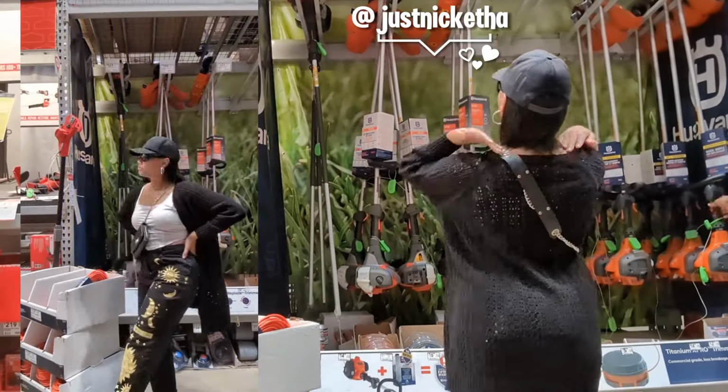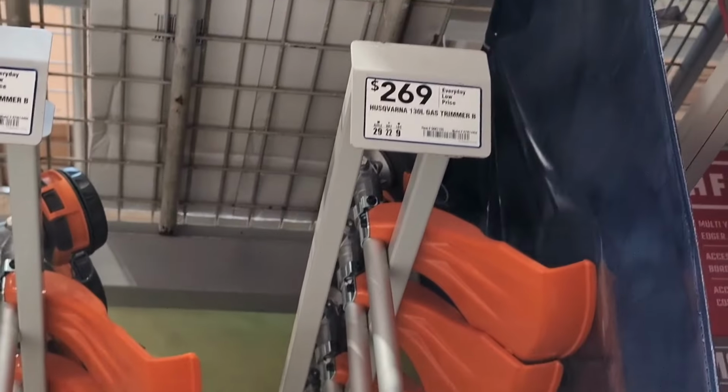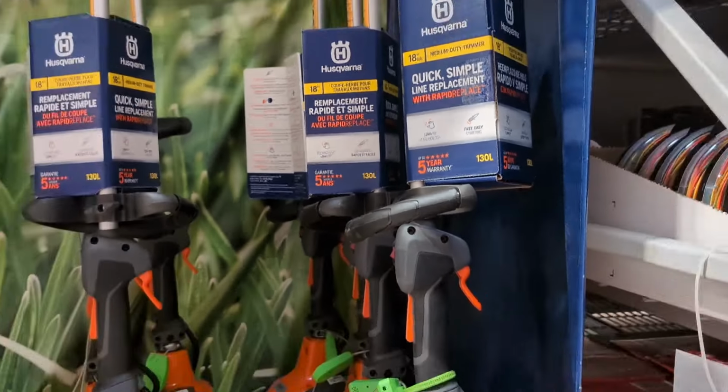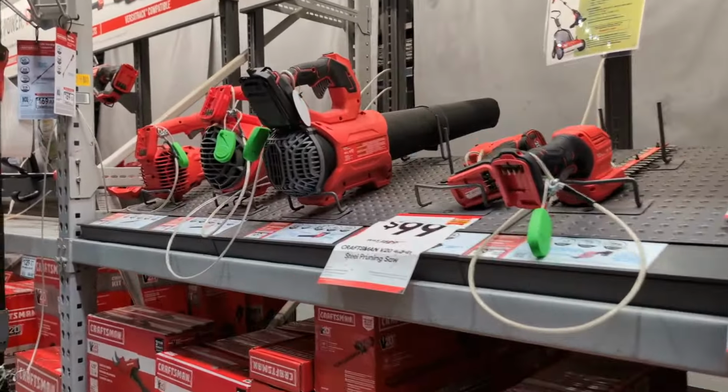Anyway, so we are ready to tackle this yard. We're going to start off with the yard and then we're going to move inside of the property. Now, we plan on remodeling the entire thing, and it's not going to be easy, it's not going to be cheap, and it's going to take some time.